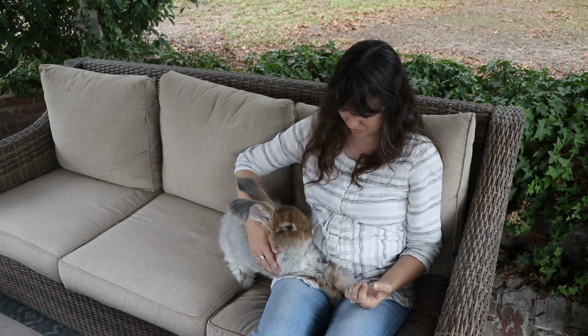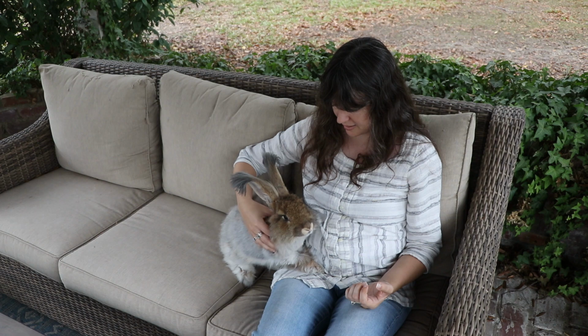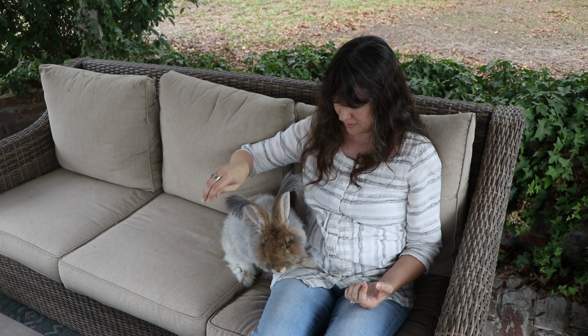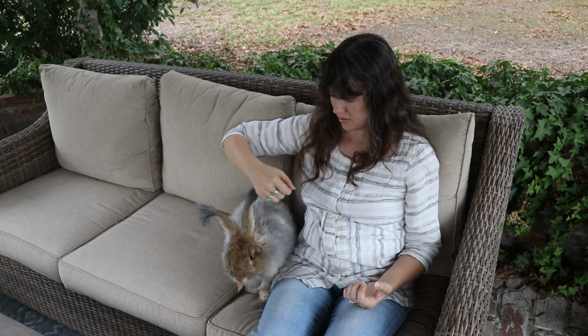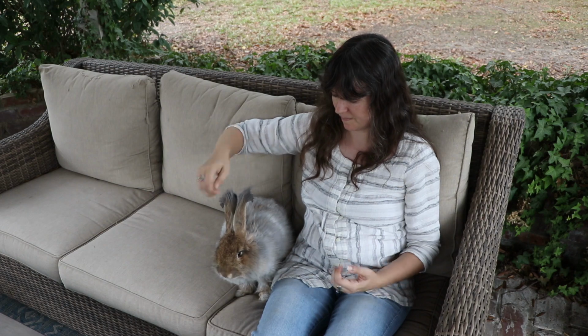So what do you think, Meadow? You want to have some babies? I think you'll be so good at that, because you're just the best. So I'm going to go put her back in her little cage and get out Cypress, the buck that I bought, and talk about him.